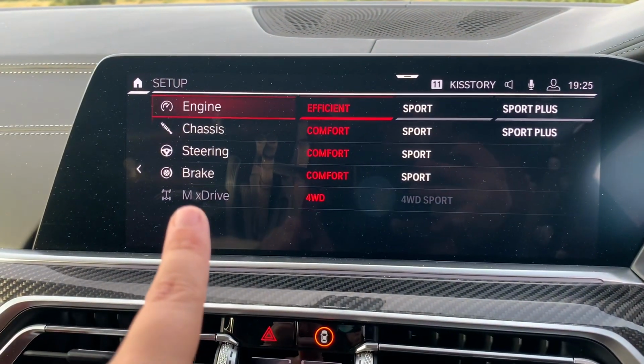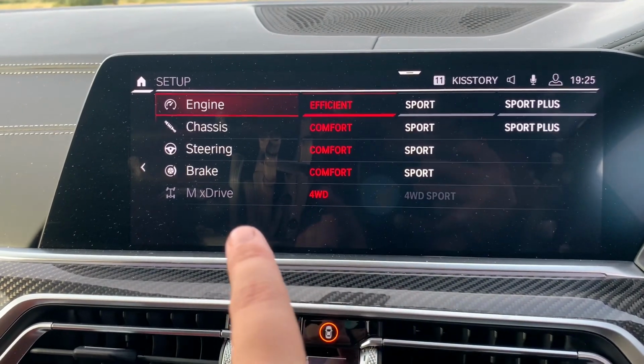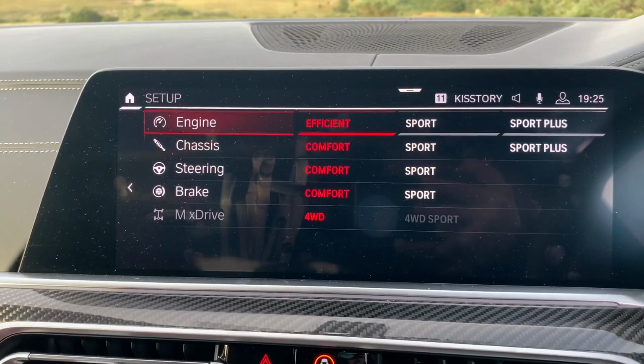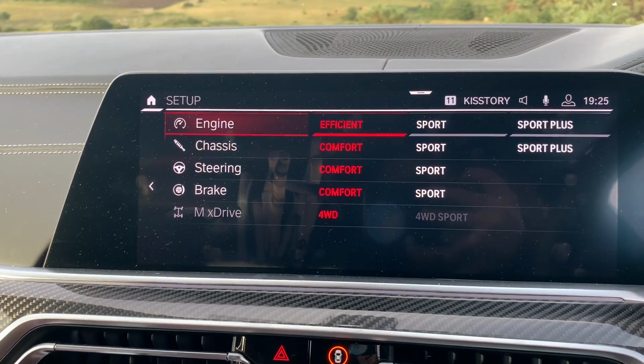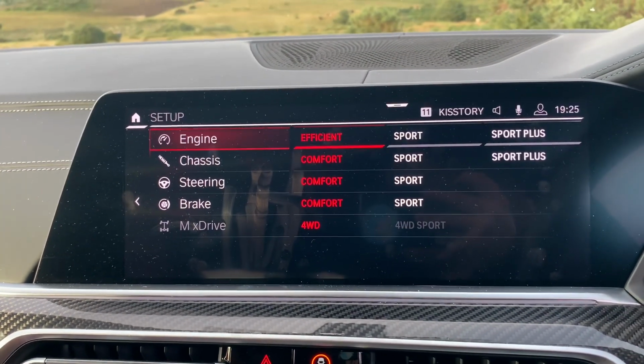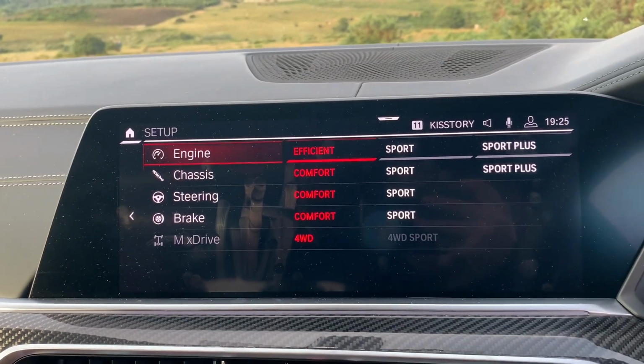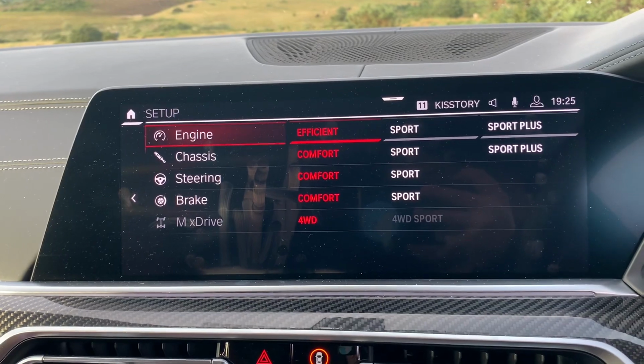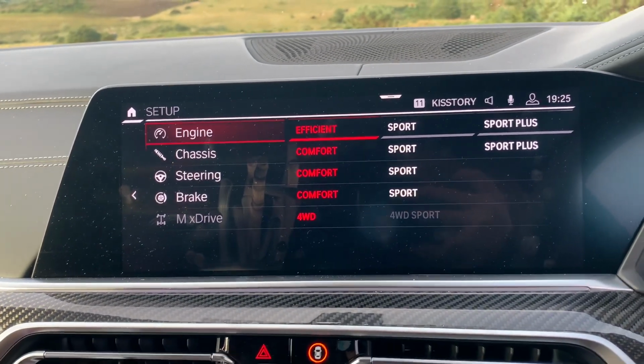Now, to activate MX Drive, you need to have the traction off. MX Drive allows you to have the M-specific tech, which combines the agility of a rear-wheel drive with the control of an all-wheel drive. It's kind of the best of both worlds, really. But, yeah.